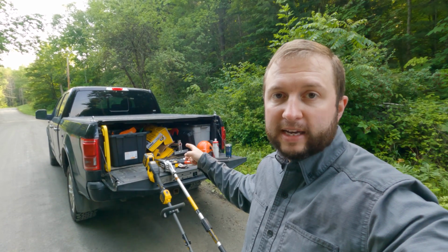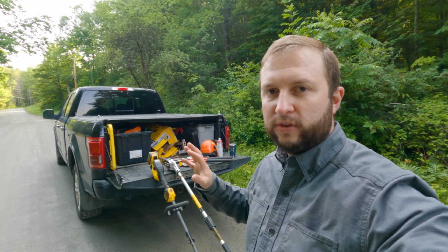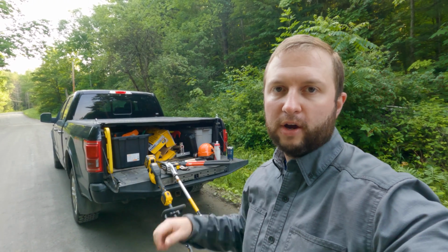If I need it, and I probably will later, I'll grab the chainsaw out and we'll use that for some of the bigger trees. But for now, I want to focus on the smaller stuff, clear some space, and just get a bit of a clear trail to go through.